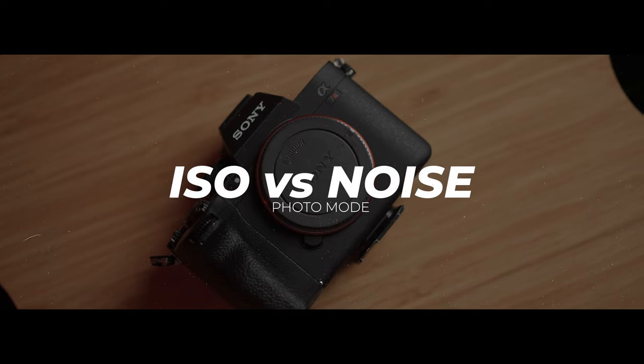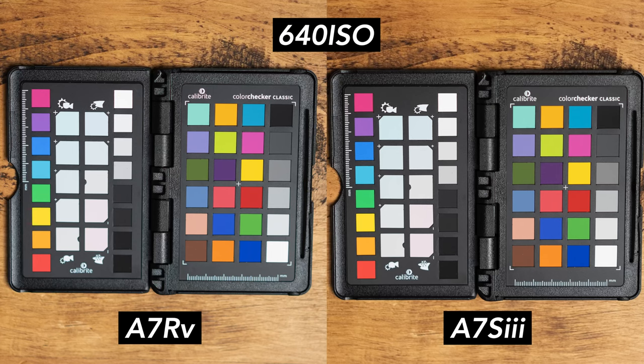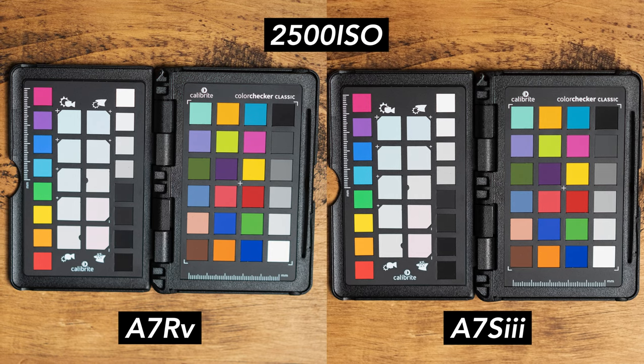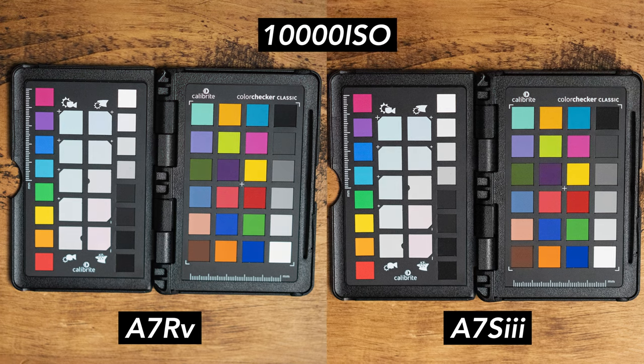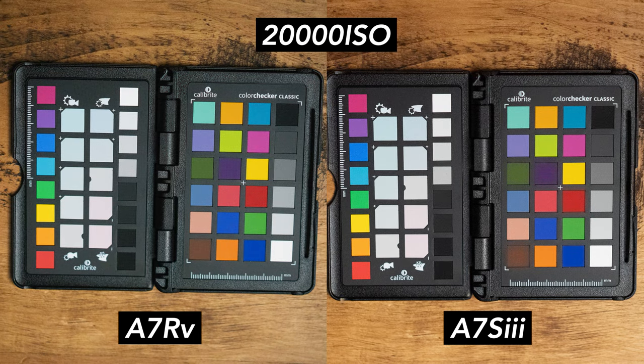In terms of the amount of noise you get when you're increasing the ISO on these cameras, both cameras are pretty similar. If anything, the noise from the a7R V is a little bit more pronounced, and that's because when you zoom in to actually see the noise, it's a lot more defined, because obviously more pixels.